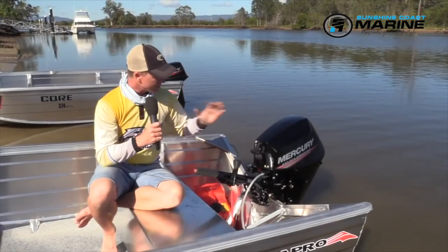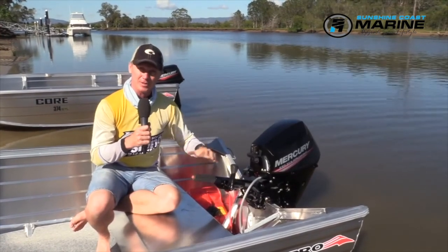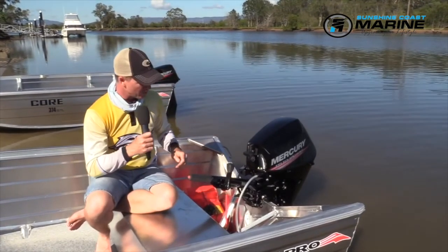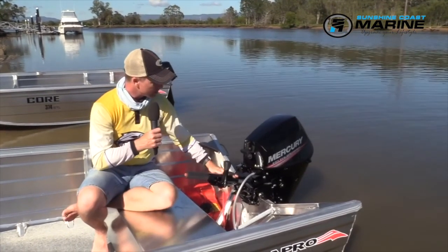Historically, all of these tiller outboards have come with the tiller offset to one side and the other. And we've all been taught to drive a boat basically left-handed because that's the most comfortable place for the existing Mercury and for a lot of other outboards on the market. But this tiller system can be customized to drive left or right-handed. And let me show you through some of the features of it.